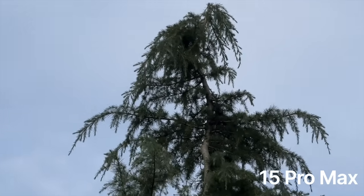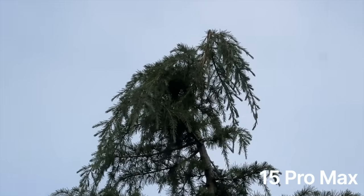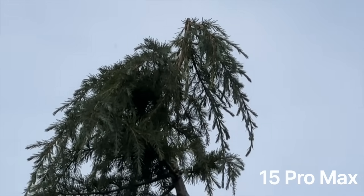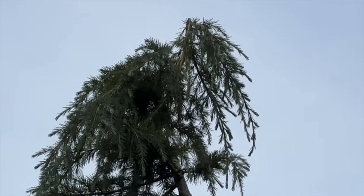Let's keep going. And now we are at 10x zoom, and we can keep going. And let's keep going again, and we can actually go all the way up to 15x zoom without actually having to stop the video. So that is really, really impressive indeed. So that was quite interesting to see the zoom there, and also those selfie portrait photos and how well they actually came out.